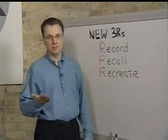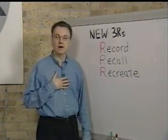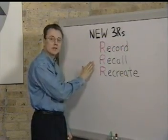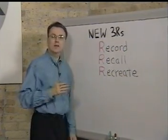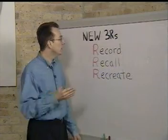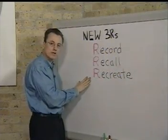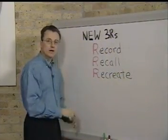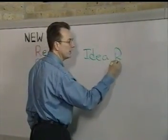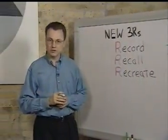Let's switch gears for a moment. You may recall the 3 R's from grade school. I've developed a model called the new 3 R's, which stands for recording ideas, recalling ideas, and recreating solutions. Your primary goal is to be equipped with lots of resources to help you record ideas so they can easily be recalled and remembered, and then recreated into breakthrough solutions. The primary purpose is for you to be what we call idea ready, so that you can record ideas when and where you're most creative.